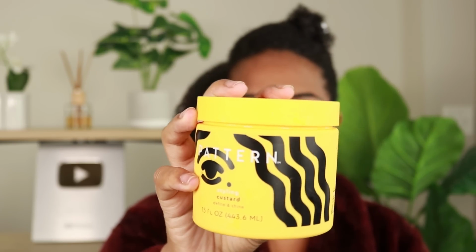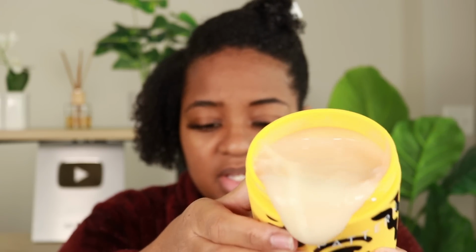So anyway, let's get to the star of the show, which is the styling custard. Now I did go on the company website. They suggest you use it for ponytails, braid outs, or twist outs, but what it did not list was wash and go. So I'm gonna follow their instructions, and I'm gonna do a twist out. Okay, so when they say custard, that's very much what it looked like. This costs too much to be dripping. Speaking of cost, it was $25 for 15 ounces. It smells just like the leave-in, so it's very fresh. I do like that. I'm gonna rub it together, put it on my hair, and see what it feels like.